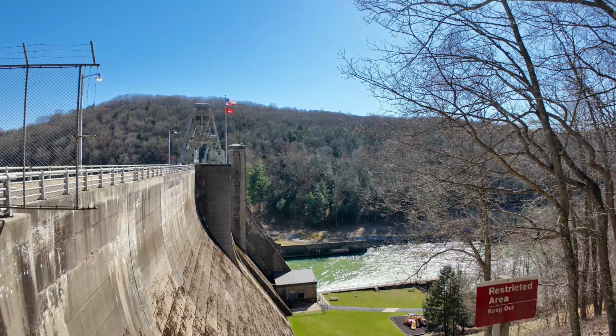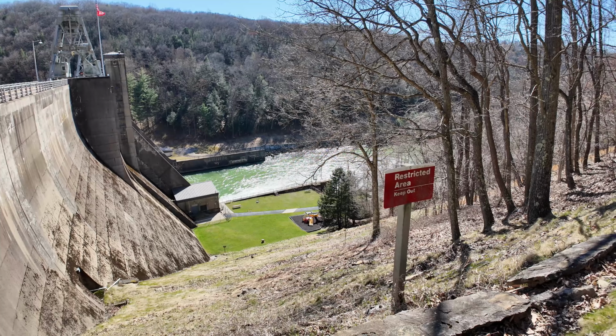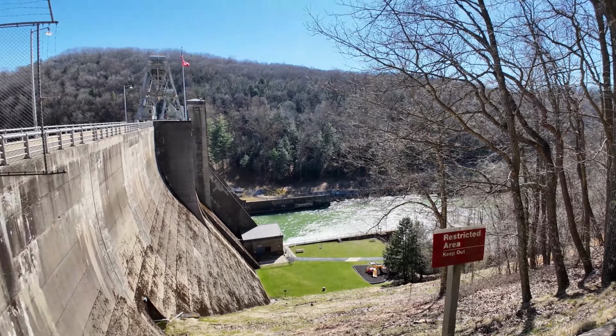Okay. We just got to the top of the dam and I had no idea this was there. This is really, really cool. Check this out. Wow, what a view. I'm going to try and get down to that playground area. Check out the bottom of it too. This is cool.